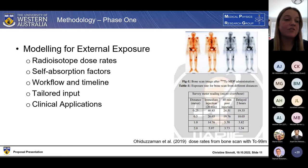In addition to this, I will require a comprehensive understanding of the workflow for the nuclear medicine department, such as the times from when the radiopharmaceutical is administered to when the nuclear medicine scan will take place, how long the patient is waiting after administration, when they will come into contact with any other staff members, and when they would have received any other medical attention.